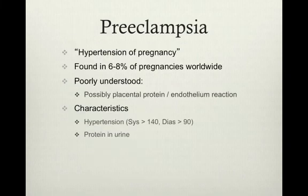Preeclampsia, hypertension of pregnancy, found in about 6 to 8% of pregnancies worldwide. It's poorly understood, and it possibly might be a placental protein endothelium reaction. Characteristics: hypertension, systolic pressure greater than 140 millimeters of mercury, and a diastolic pressure greater than 90 millimeters of mercury, and protein found in the urine is how we generally identify this.